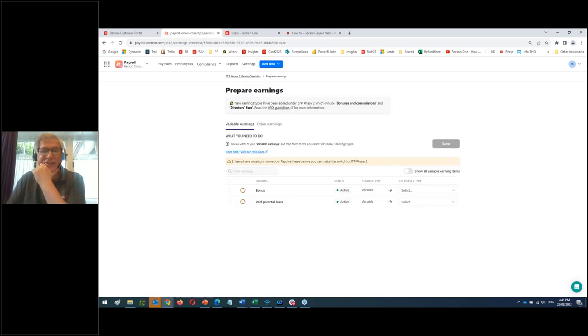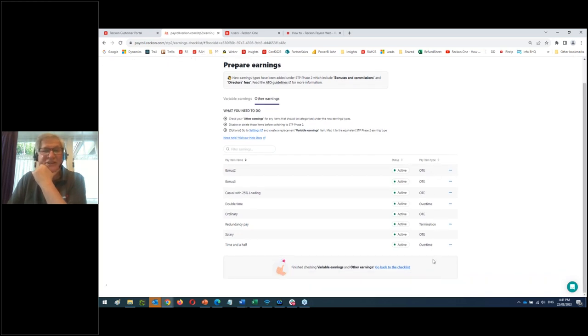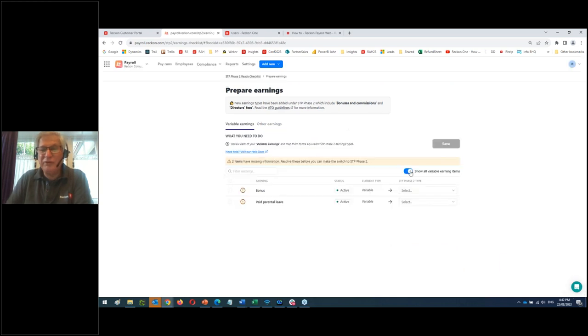Do the earnings, the same sort of thing here, with again a description of what this is about, what we need to do, and the table of items that need to be addressed. Notice we have two sections here, variable earnings and other earnings. Now, if I look down through other earnings, I don't see any boxes here. All we have to do is, if we don't need any of these, we can disable or delete them so they don't get uploaded. If that's the case, then if we ever need them in the future, we will need to recreate them. Okay, variable, if I show all earnings items, none there already.